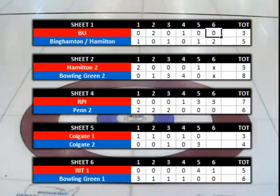So we'll stay on sheet 5. We're almost into skip stones and vice stones on sheet 5. Again, we're looking out there. Nobody's in the rings. So Colgate 1 has the hammer, Rich Gray's squad. Ready with their Red Raider. I actually think they're shooting the wrong rocks, because this is actually Colgate 2 that's throwing.